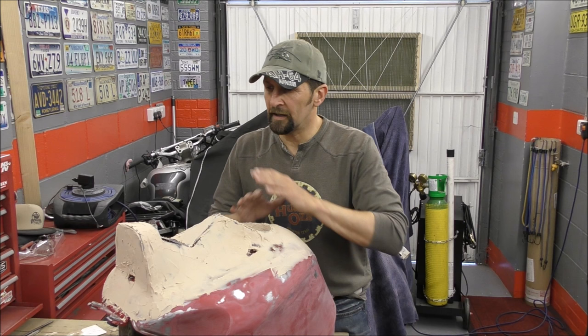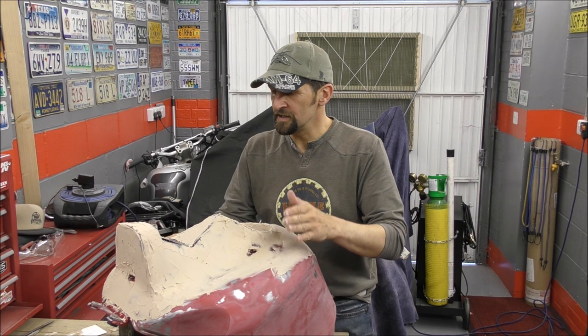I haven't put a lot on, I've just put a real thin skin on so far, and I'm rationing myself for a reason. As I said at the beginning, I don't want much filler in this at all. So it's very easy to just go troweling it all over, and then with a rasp and a file carve it all perfectly.